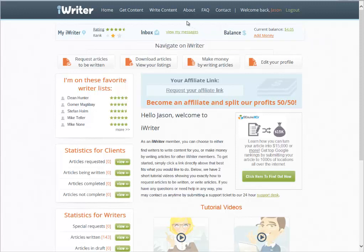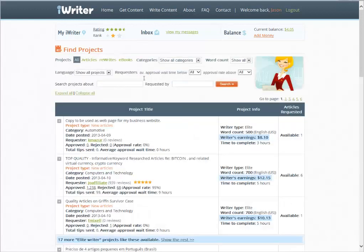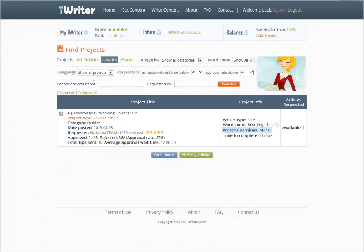So once you're done here, you go to write content. We go in here, and we can look for articles if we want to write articles. We can search for rewrites. That will come up and show us articles that need rewriting. The good thing about rewrites is they pay a bit less, but a rewrite can be done an awful lot quicker.